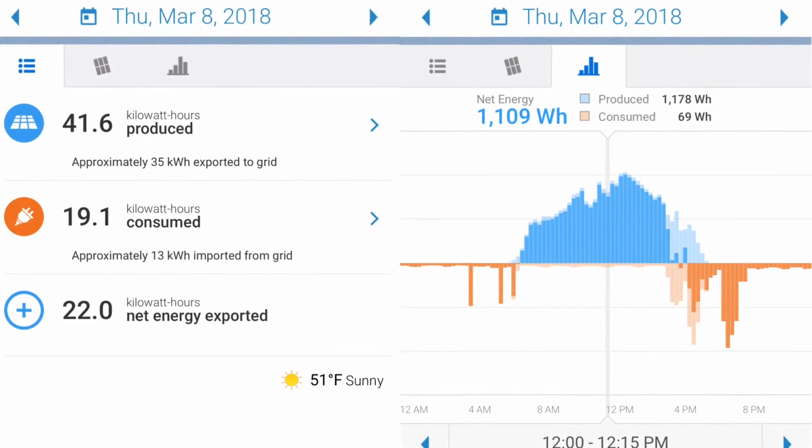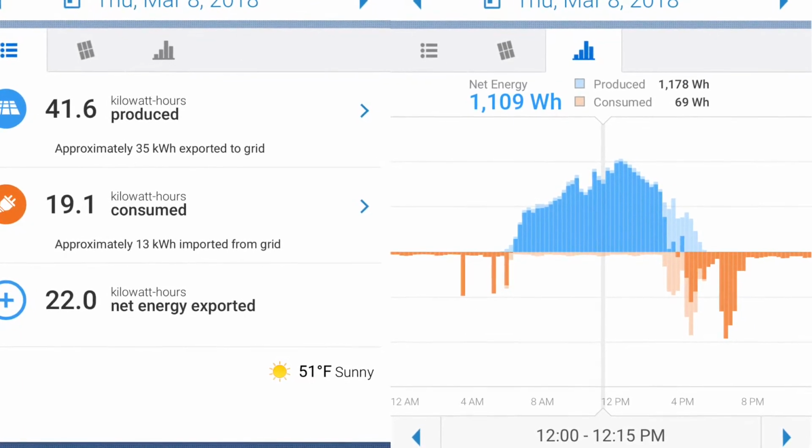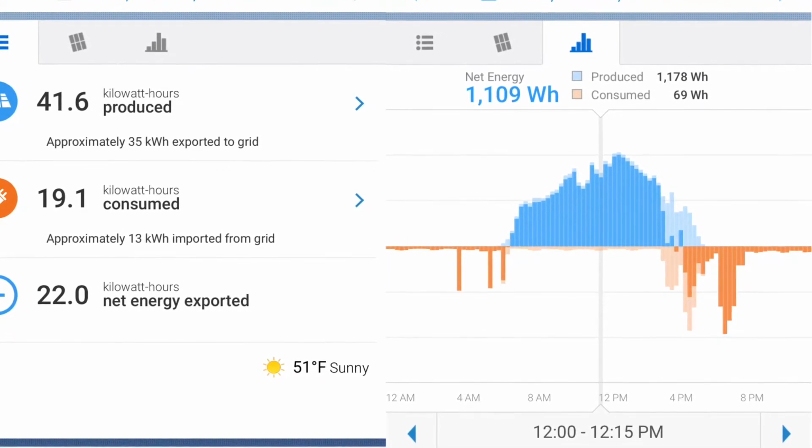A lot of these days will follow the same theme: high production, low consumption, moderate temperatures, and not having to charge the car.